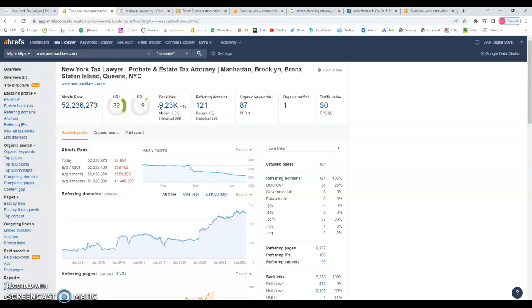Backlinks are other sites that mention your website, and this will give you power so you can be found on Google. Think about it like a popularity contest. The more people you get to talk about you in a positive way, the more relevant you're going to become, the more relevant you are going to stay.